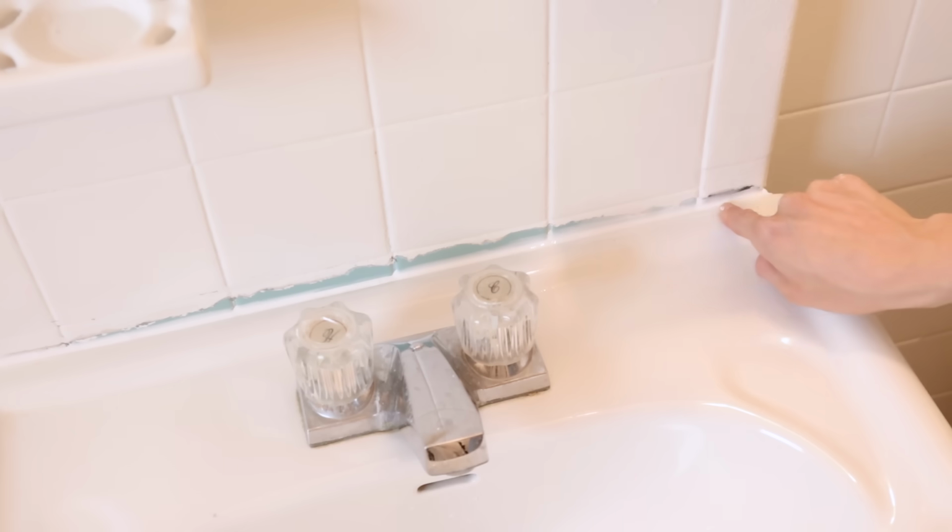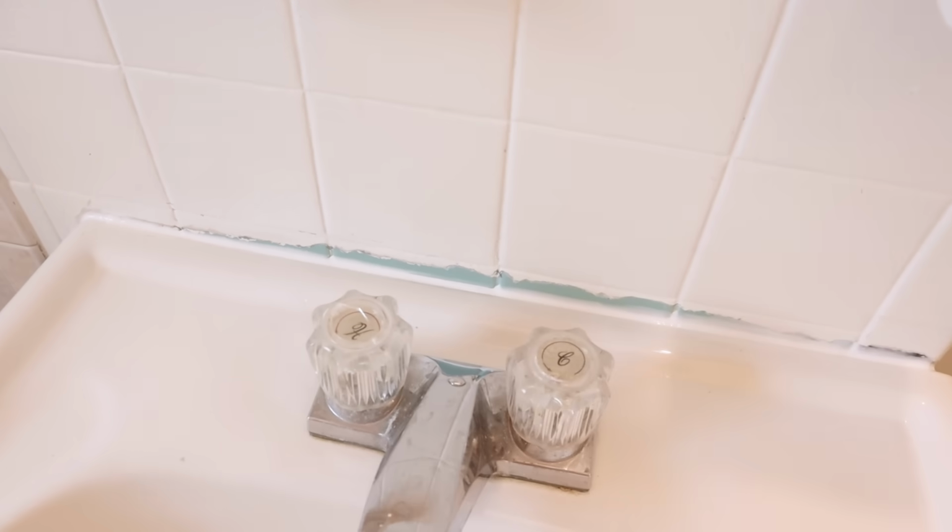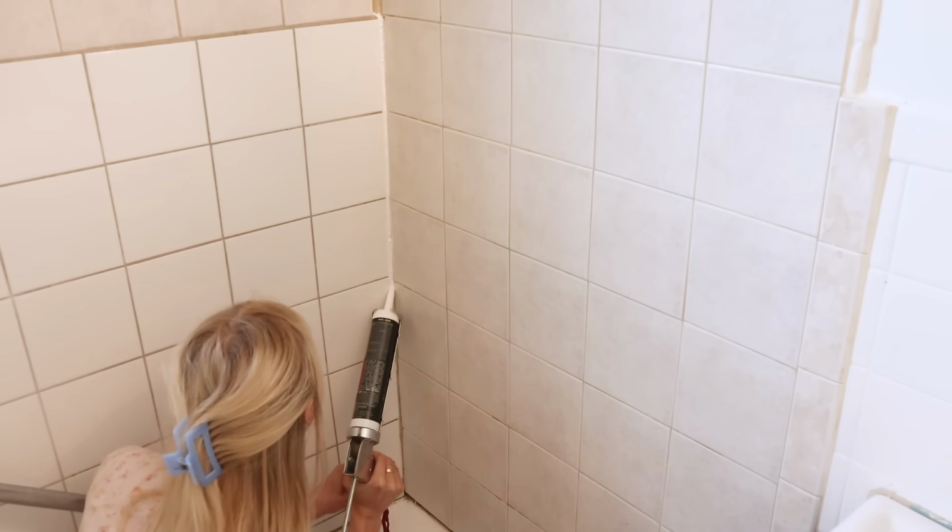And then I'm just gonna continue that until it's all smooth. And if you do get any buildup on the edges, this is very easy to clean up with your finger again. Now onto the shower, I'm doing the same thing along the walls.